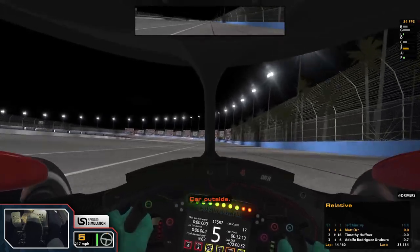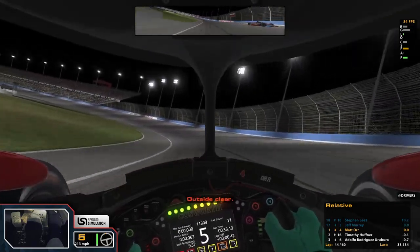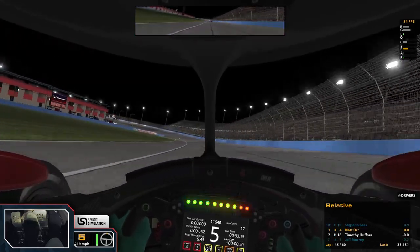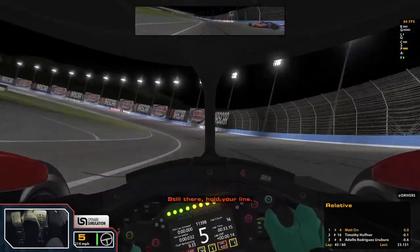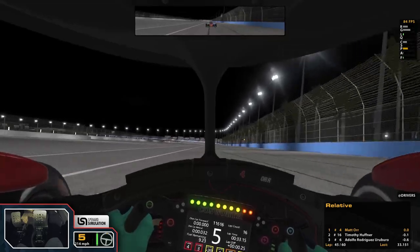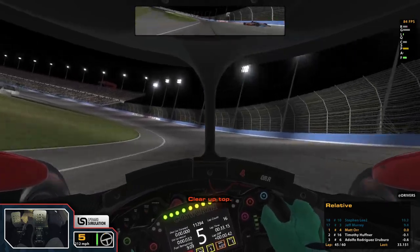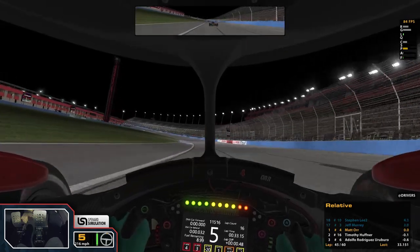Check that car outside. White line. Still there, hold your line. Outside, clear. Car outside. Still there, hold your line. Clear high. So much fun, guys. Outside. Keep low. Pull up holding the white line. Clear up top. And by that I mean I absolutely do not enjoy this.